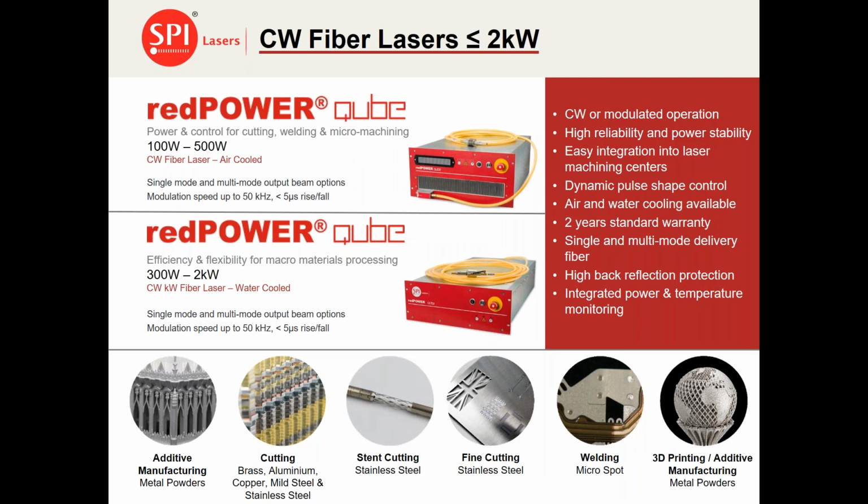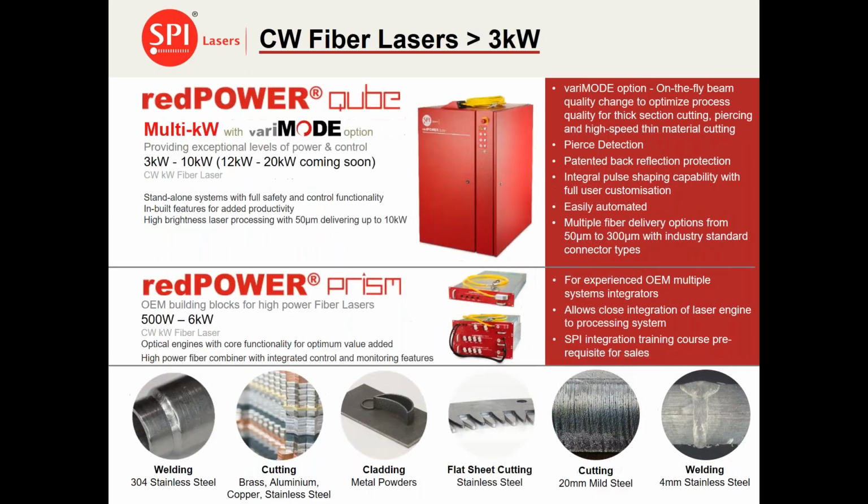Just briefly talking about our CW portfolio. Our CW portfolio starts at low to medium power range, from 100 watts all the way to 2 kilowatts. These lasers are available in both air and water-cooled platforms. They're available also in single mode and multi-mode beam options, and have applications ranging from fine cutting to additive manufacturing. The CW product range also extends to higher average powers with multi-kilowatt output, all the way up to 10 kilowatts and soon 20 kilowatts output power, for applications such as large section cutting and welding.